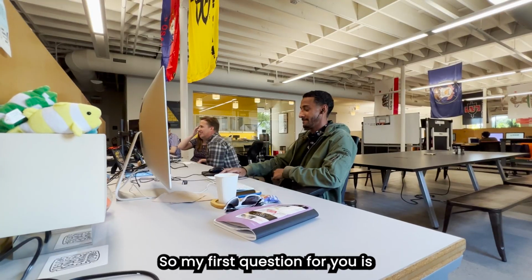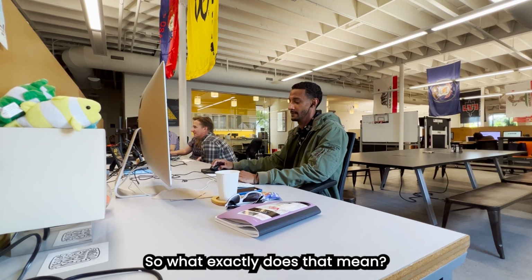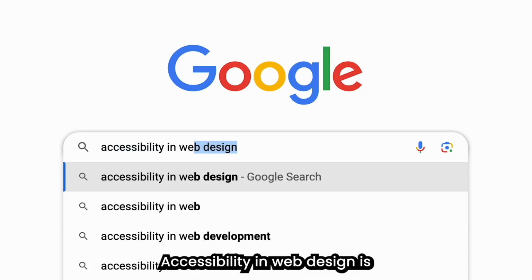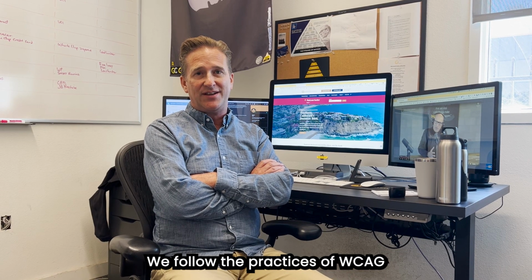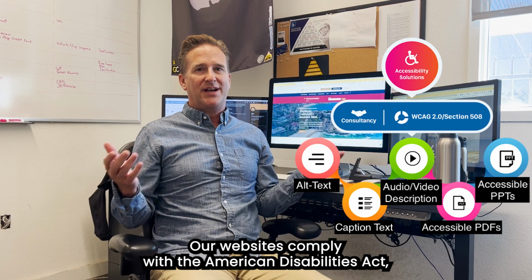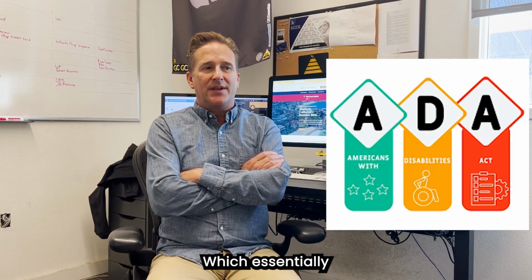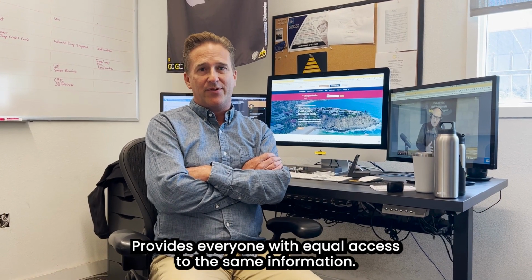So my first question for you is, accessibility is becoming a big thing now. So what exactly does that mean? Accessibility in web design is, we follow the practices of WCAG, which is a set of guidelines that helps our websites comply with the Americans with Disabilities Act, which essentially provides everyone with equal access to the same information.